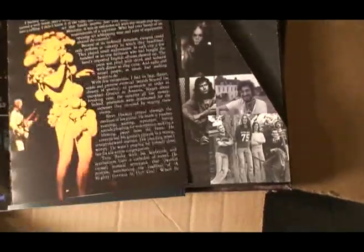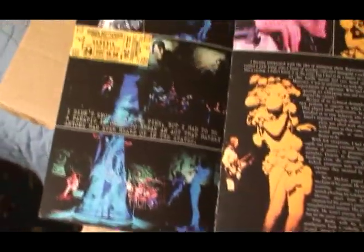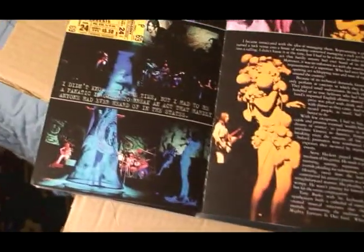Personally, I didn't even know. If I didn't read about it, I wouldn't have known about it. But nonetheless, a great live recording of the Lamb, and it's a great thing to have. I was really glad that they released this.